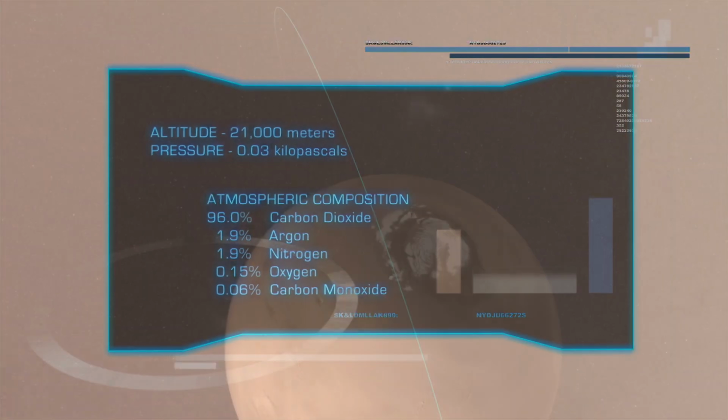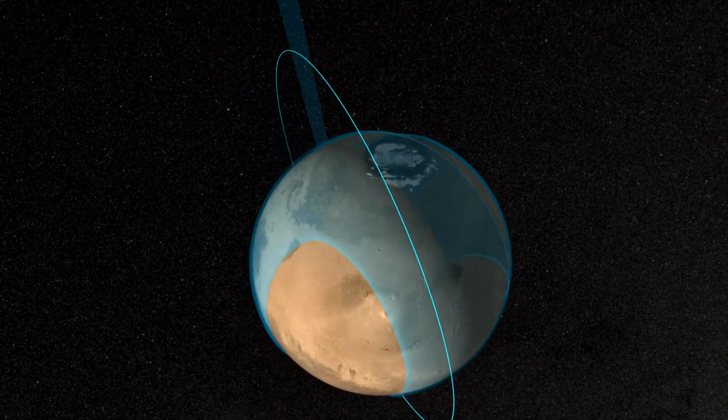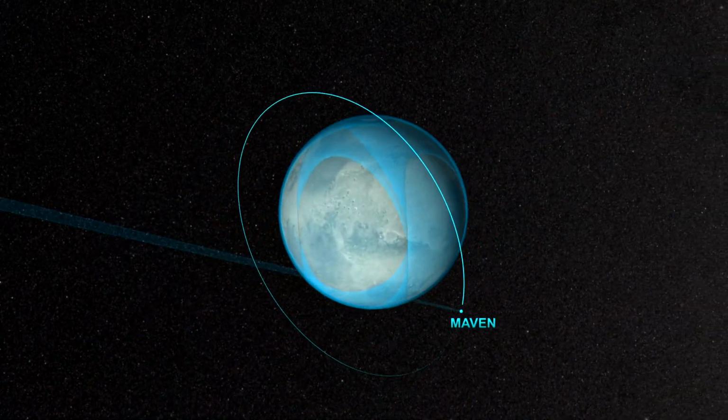At the same time, MAVEN's orbit passes close to the Martian polar caps, giving it north to south coverage of the planet. Mars itself rotates once a day beneath MAVEN, providing east to west coverage. This combination allows MAVEN to observe the entire atmosphere.